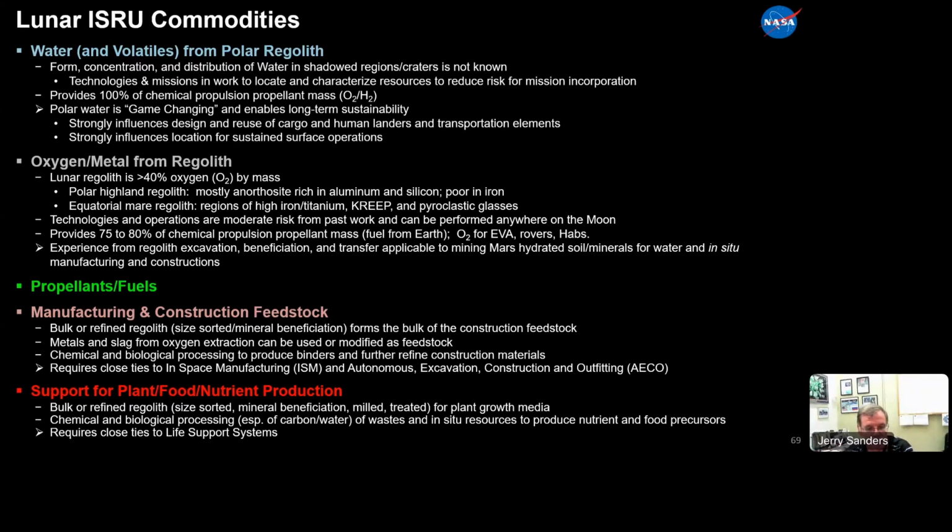The highland regolith has a lot of aluminum and silicon, whereas the mare allows you to have more iron and titanium. There's propellants that we eventually want to make. There's manufacturing and construction feedstocks, and we're starting to try to consider foods and nutrients and plant growth support activities as well. Next chart.